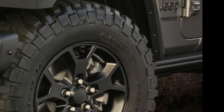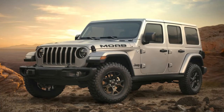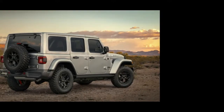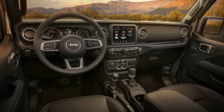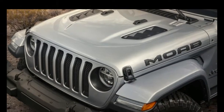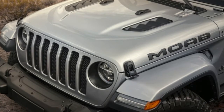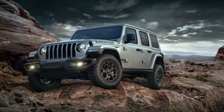2018 Jeep Wrangler Moab splits the Sahara and Rubicon gap. Behold the priciest production package for the 2018 Jeep Wrangler. We knew it was coming, and it's pretty much what we were expecting. The 2018 Jeep Wrangler Moab Edition is now official, is available solely as a 4-door Unlimited model with the 3.6-liter V6 engine, and splits the gap between the luxury-biased Sahara and the off-road-ready Rubicon.